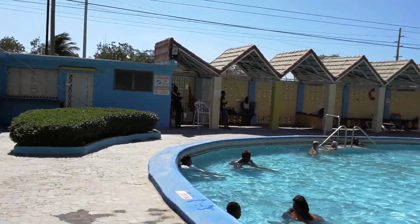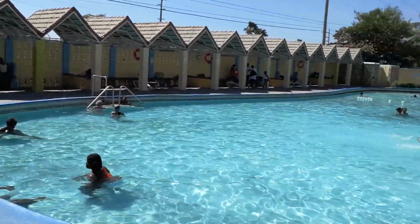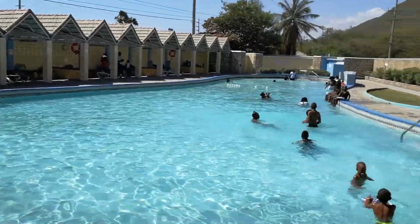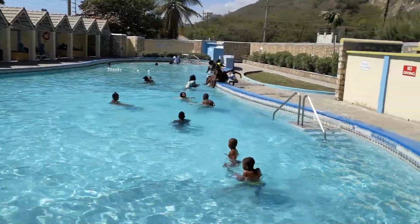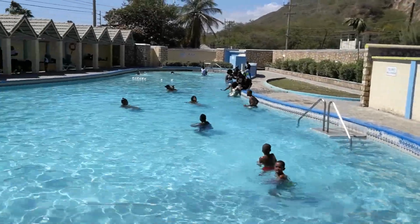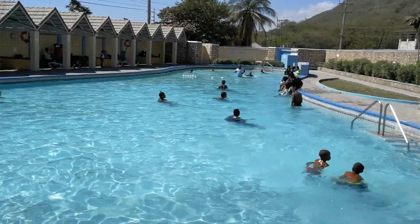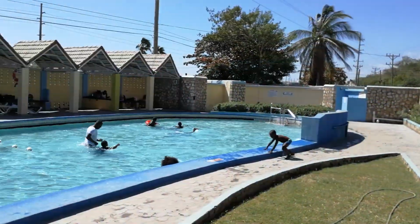Rockfort Mineral Baths is located on the outskirts of East Kingston at the foot of the Long Mountain. It includes an historic military fort which gave the area its name. The complex operates as a subsidiary of the Caribbean Cement Factory and was declared a national monument in 1992.